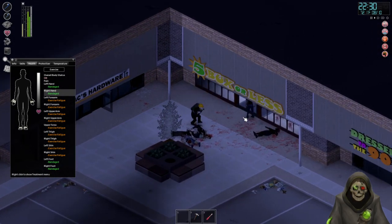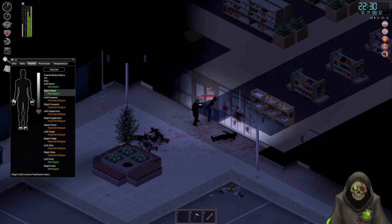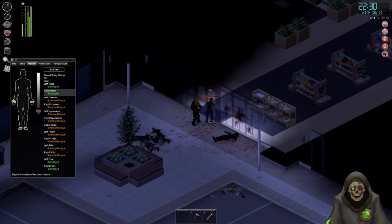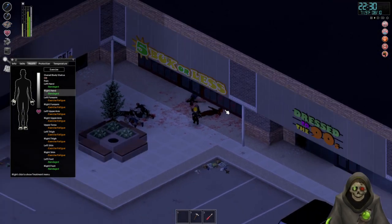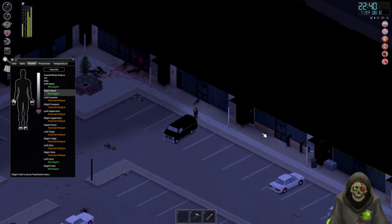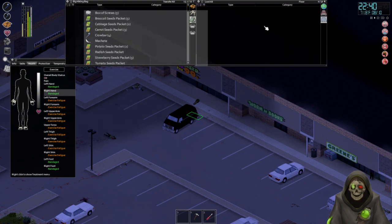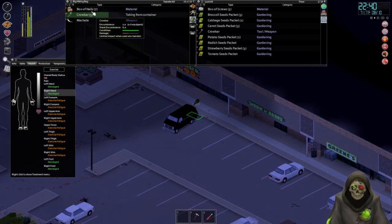Got another zombie over here. Let's take him down. If we can kill him, maybe. Come on. There we go. You have anything on him? Nope. All right. Let's offload some stuff into the van and we can check out the bookstore to see if I can get anything from there. All we really got was screws, nails, and crowbars from that.